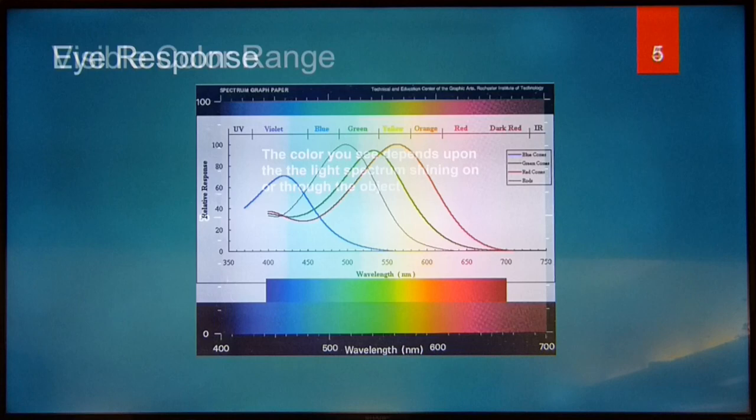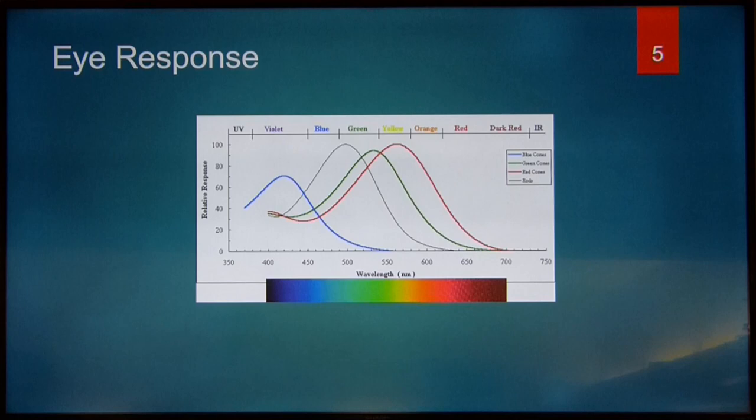This is eye response. Perhaps you can see the different colors. You have three receptors for color: red, green, and blue. You have an additional receptor, which is in the blue-green range, and those are found in your rod cells. The other three are found in your cone cells.